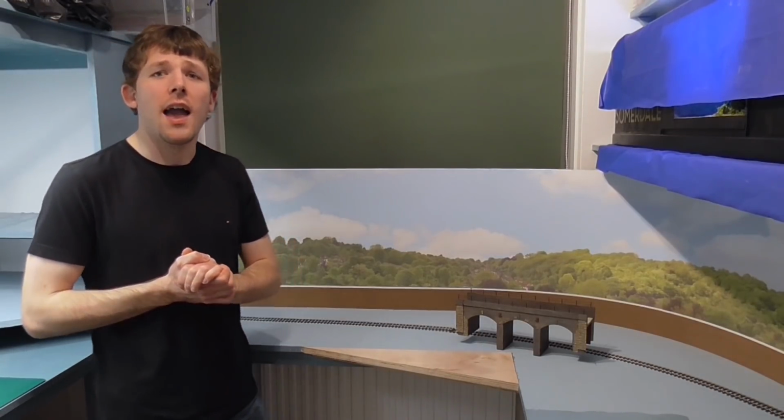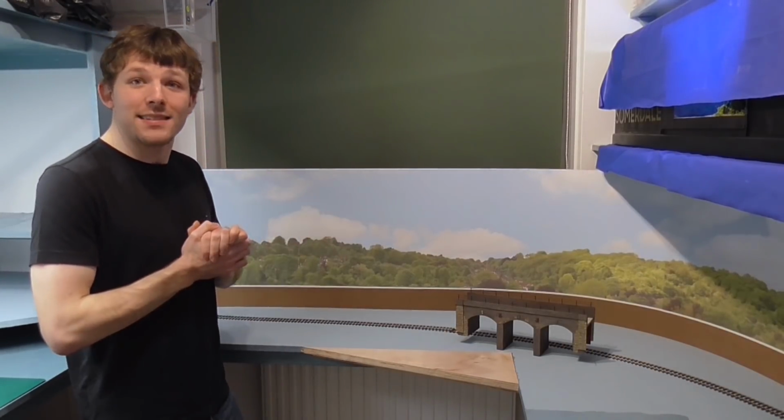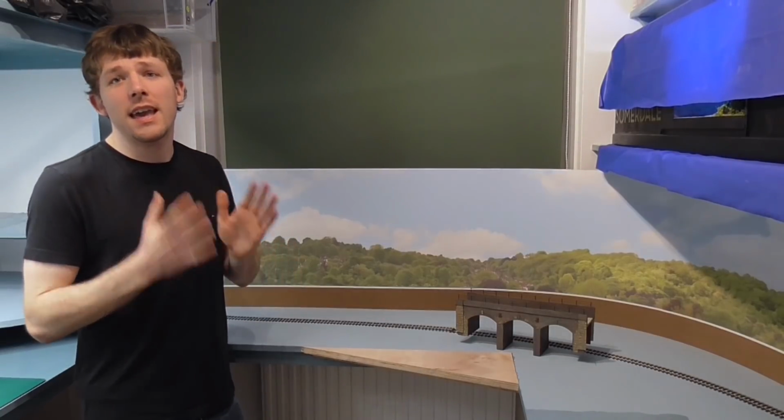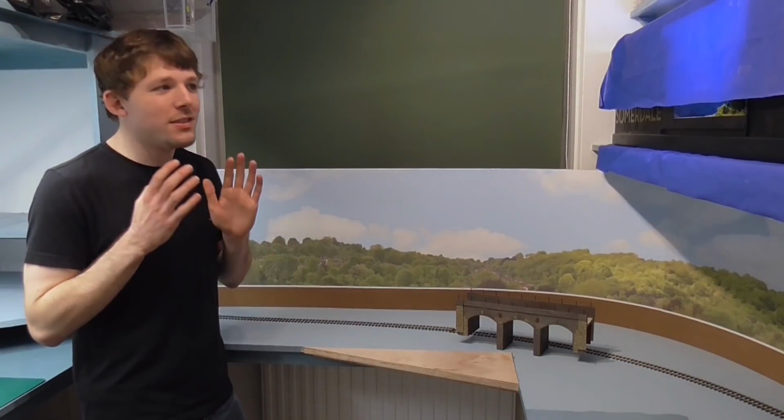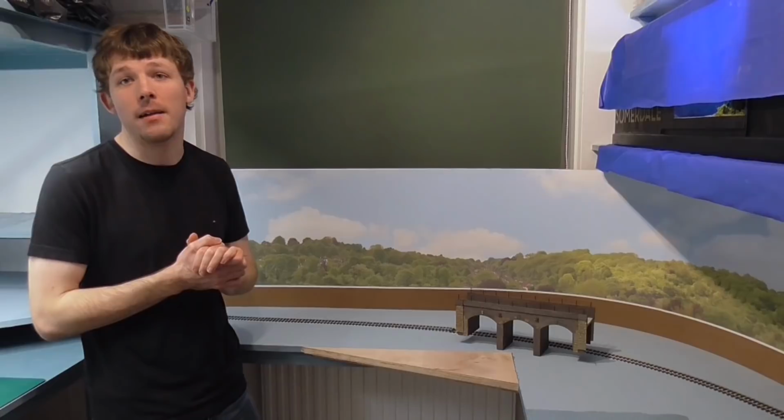However, Watery Bottom Viaduct is not the only thing that I have been working on towards the layout, and that is, as you can see, adding the backscene. Now, the backscene is really key to any layout. This is something I really found out with Fry's Summerdale, and I keep on getting comments from you guys saying how cleverly the actual scene is blended into the backscene. That's something I want to try and achieve with Lyncombe Vale here.